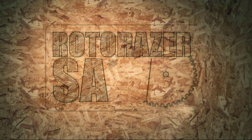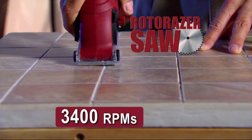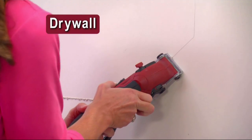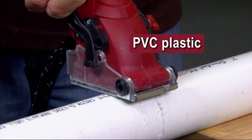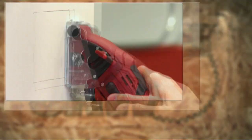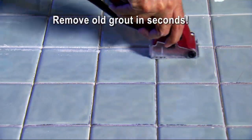Not anymore. Introducing Rotorazer, the high-powered handsaw with over 3,400 roaring RPMs, packed into the most versatile, durable, lightweight, and portable saw ever made. Cut hardwood, plywood, laminated flooring, drywall, ceramic tile, grout, masonry, marble, stone, pegboard, and PVC. It even cuts right through metal and steel, and cuts through carpet without a single snag. Rotorazer's a jigsaw, circular saw, bandsaw. Rotorazer cuts new tile like magic without cracking, and removes old tile and grout in seconds.